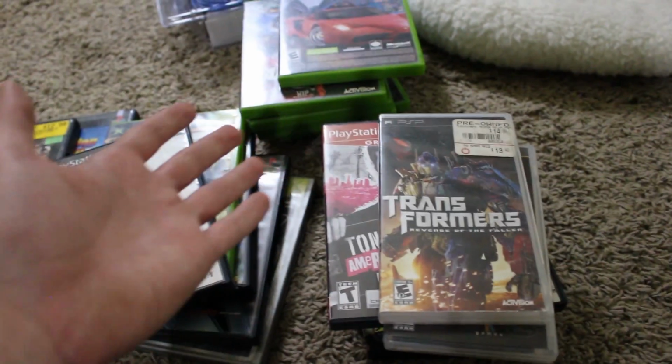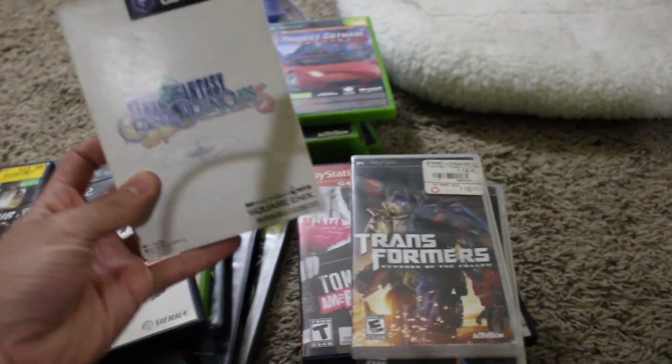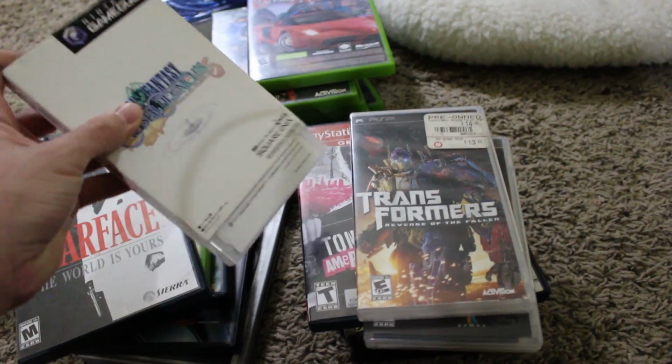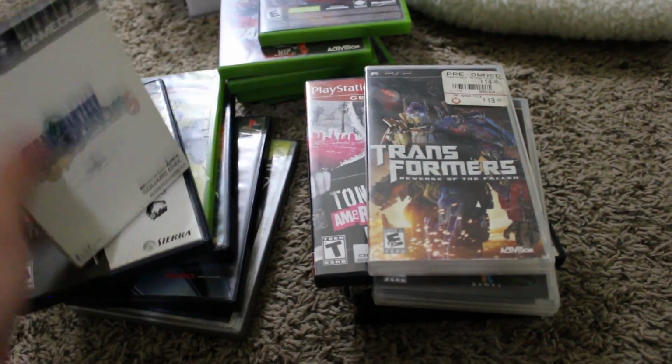But yeah, for anybody else that doesn't know about the GameCube, this right here is a Japanese GameCube release. As you can see, small and cute. I like these. These are cool. Anyways, let's go ahead and go on to the last few games we ended up grabbing here, which I'm going to have to physically move over.